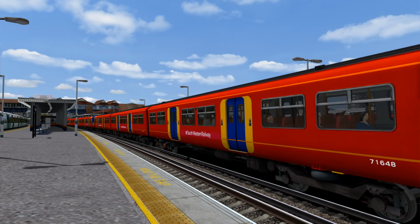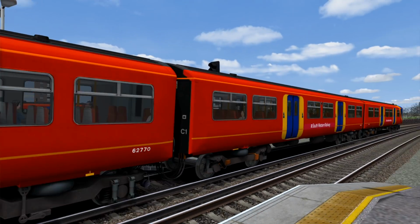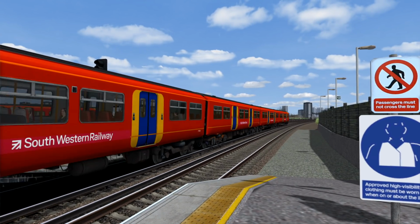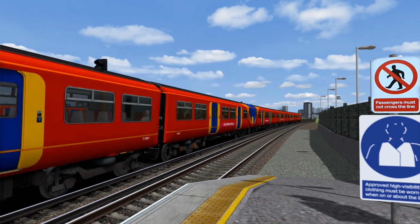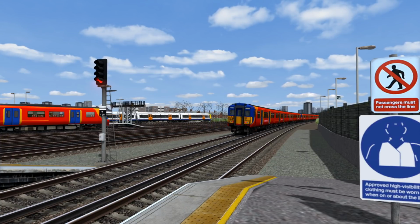We're at a very laggy Clapham Junction watching a 455. Oh, there we go, that's a bit better. Blimey, Clapham Junction. What a mess it is when it gets busy in Train Sim. But who cares? It's all good fun.